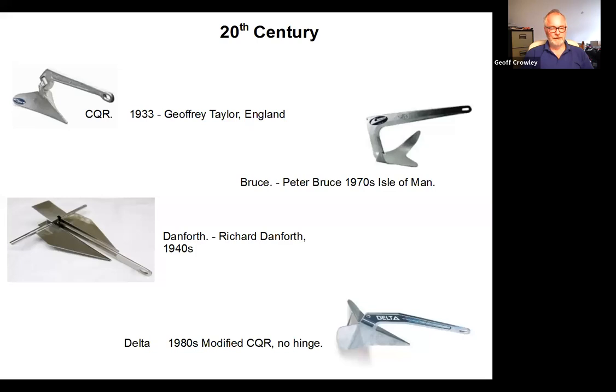This anchor is still one of the better performing of those from the 20th century. And of these four anchors, the Danforth is probably the one that develops the highest holding power, but only in certain seabeds. If it's a rocky seabed, then it's almost useless.